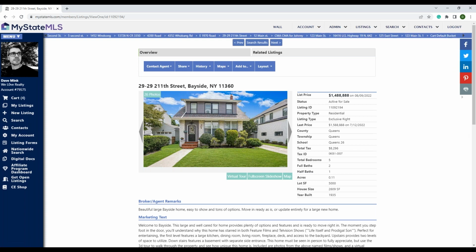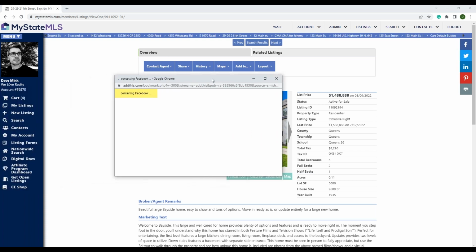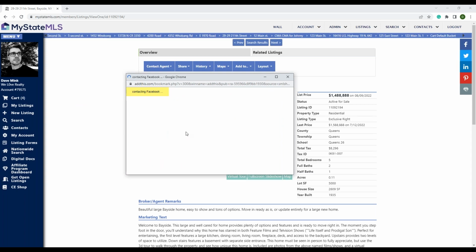And on the right-hand side of that listing, you're gonna see I have all of my social media network buttons here. So I can click on Facebook, Twitter, Instagram, or Pinterest. If I click on the Facebook F there, it's gonna open up a pop-up window. It's gonna connect to my Facebook page. And I'm gonna be able to go ahead and make a post to my profile, to my company page, however I want directly from this.